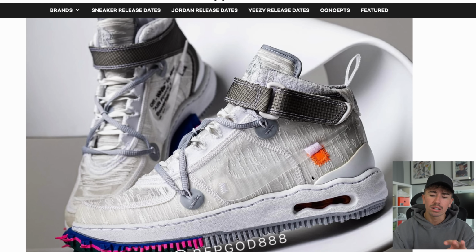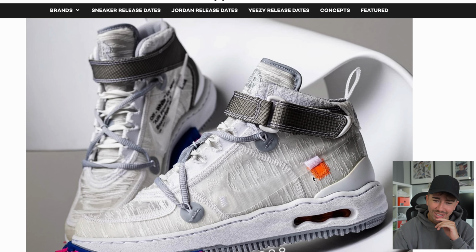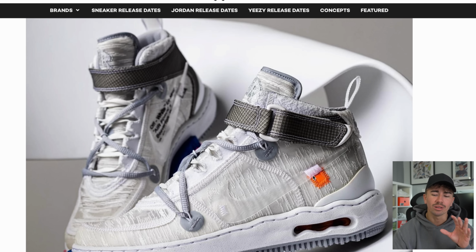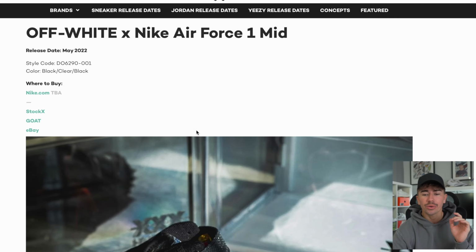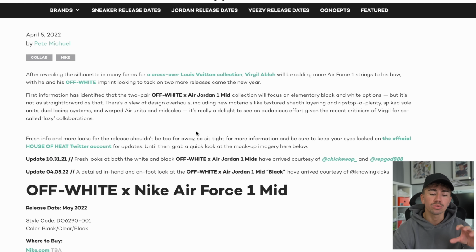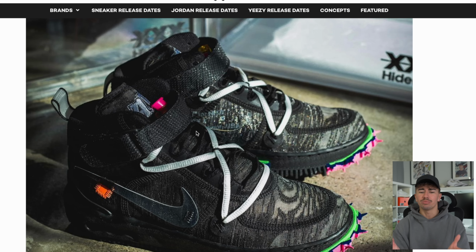Yeah, this is the white colorway, which I'm more of a fan of. I mean, it's still pretty insane looking, but I don't mind this white colorway. I think I could definitely rock these and be pretty happy with it. Now, these are going to be dropping next month, so we don't have an exact release date, but they are supposed to be dropping next month in May. I imagine they do both of the white and the black colorways together, and they'll have a Nike sneakers release and all of the raffles and everything like that.